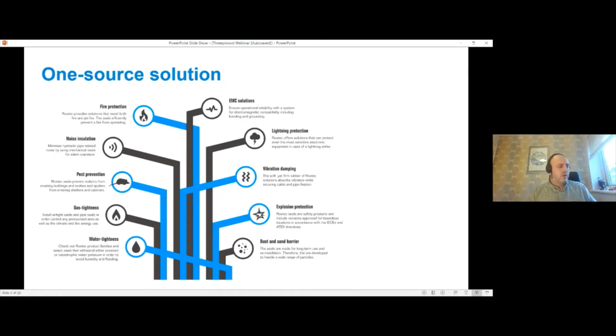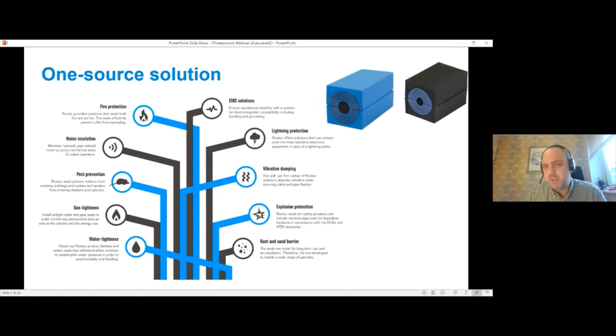What is interesting, and certainly we talked about keeping things simple, is that Roxtec is a one-source solution. What we cover with our systems is a range of multi-hazards. You can see there fire, noise, pest prevention, gas tight, water tight, dust, explosion protection, a number of different hazards. The way I try to explain this is that our solutions start at a basic IP rating for underground sealing without a fire rating, rodent proof, cable retention, and then we start to move up. Our standard product has all those things, but it adds in fire protection.